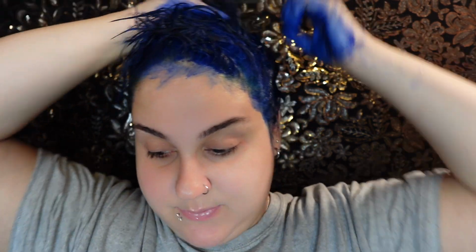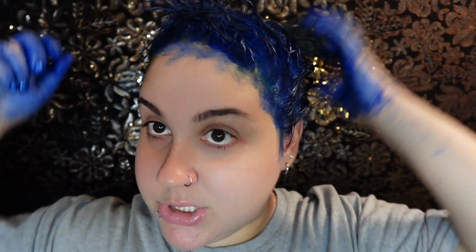You guys could also use like Vaseline, Aquaphor, coconut oil, something around the hairline and the ears, just to make the process of removing the color a little easier. Alright, I really hope that this picks up the way I want it to, because this blue, stunning.